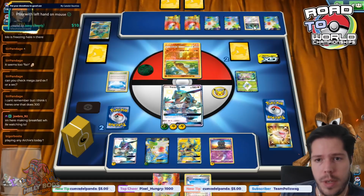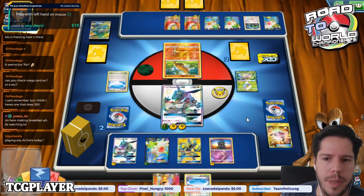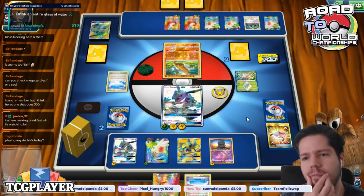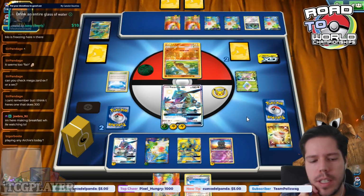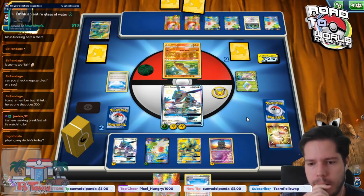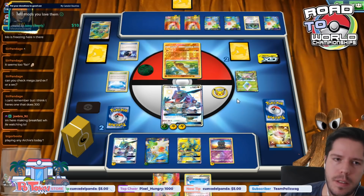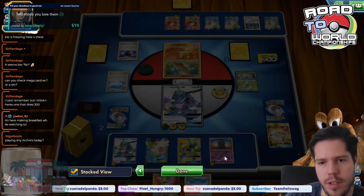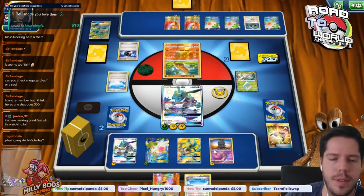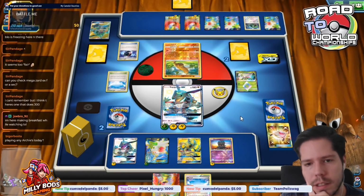We see this ray, not very threatening. That seems like a really bad inclusion in this deck. You see the compressor trying to thin as much as possible, seeing what's left in the deck. 3 rays gone and a stretcher. We have yet to see the 4th ray get played.